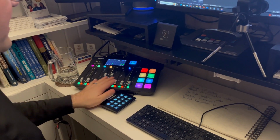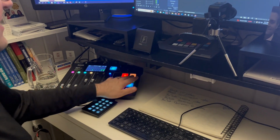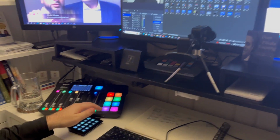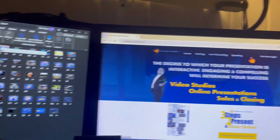I don't even need all these other ones. I could program these as pads to play music or sound effects. I don't bother with that. I let that be. Now, what you'll notice here, and I'm going to bring this really in tight so you can really see it good.